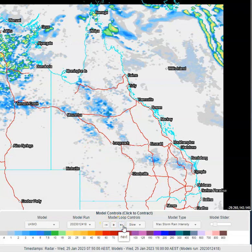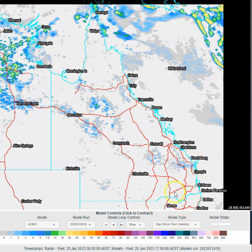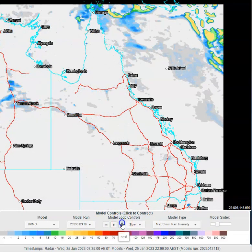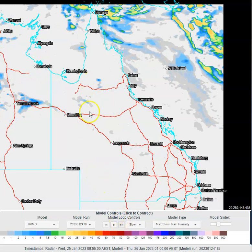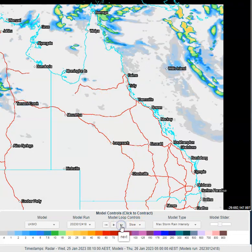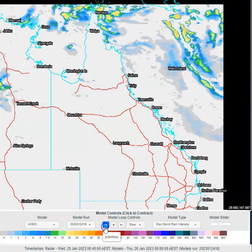So once again, a bit of a messy storm day with lots of opportunities for showers and thunderstorms, but certainly not quite as widespread across the southeast as was yesterday. Also, you'll notice here quite a bit of convection across the Cape York Peninsula region this afternoon, this evening. Through the nighttime hours, we're expecting to see potentially a couple of storms still lingering on around northwest Queensland, but overall fairly patchy activity. Northeast Queensland could see an isolated shower or two that may not necessarily be reflected well on your screen there.